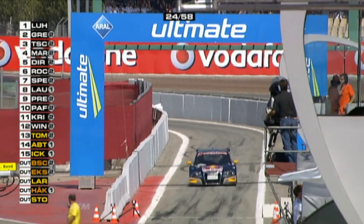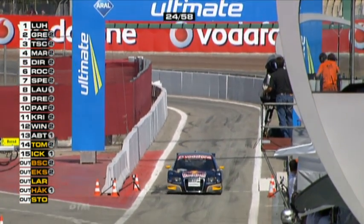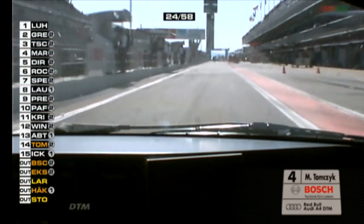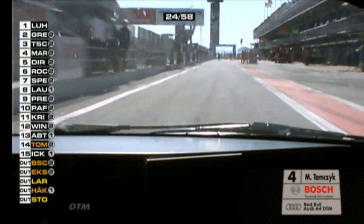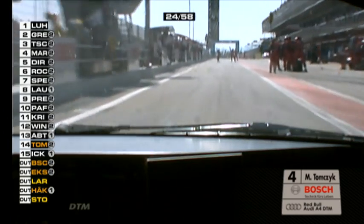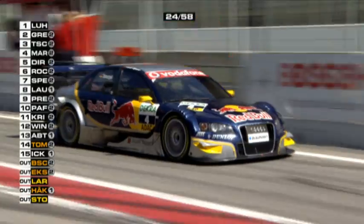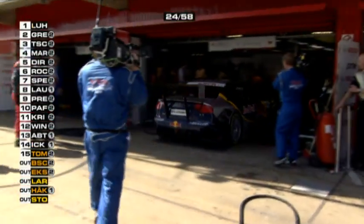Martin Tomczyk coming into the pits, and I don't think this is just his second stop. Tomczyk, I believe, has a problem because he's already made 2 stops. And let's see if he turns it right into the garage. Yes, he does, and we can find out what happened.